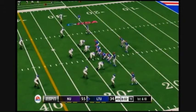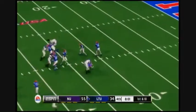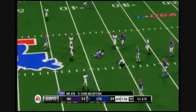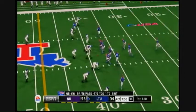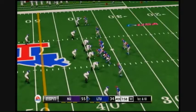43 is the mic. Down. Motion. Gets it out quickly. And he's tackled at the 38. Number 44 makes the tackle at the 38-yard line. That'll move the chains. First down.